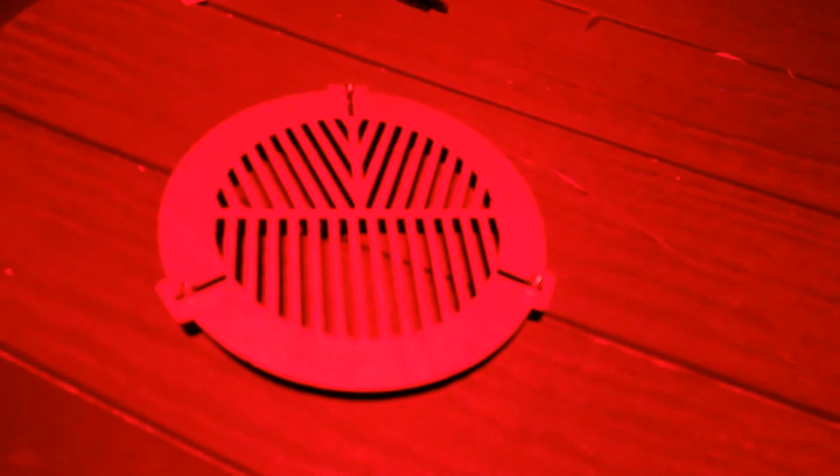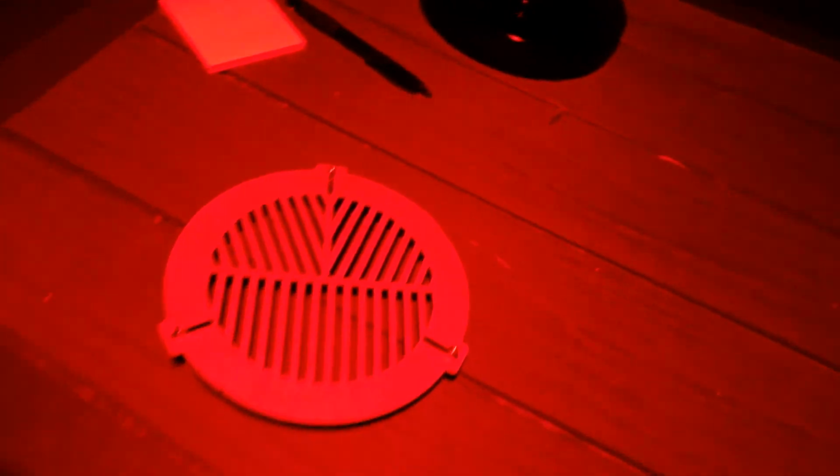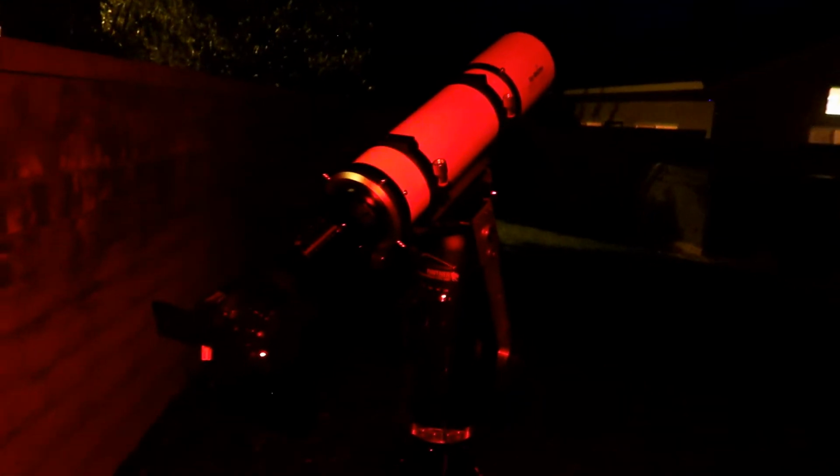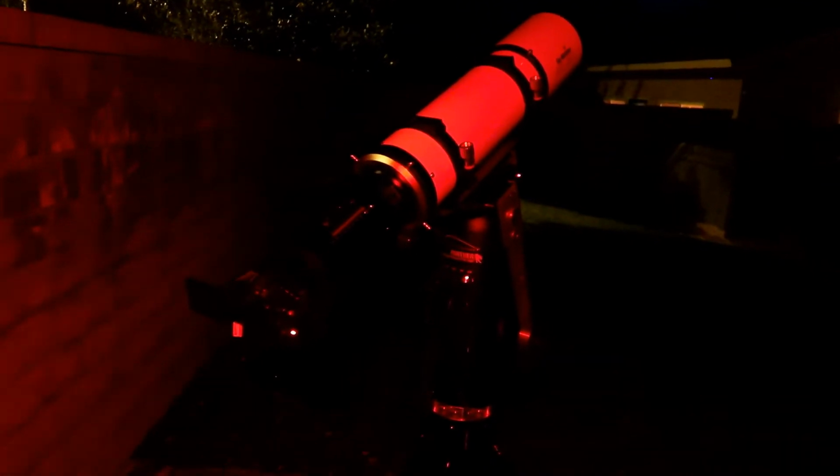We used a Bahtinov mask to get the focus in good. Got my power station there like I always do. And here you go, now you got a better look at my telescope. And I am really hoping I have clearance of the wall here. It looks like I do pretty easily.